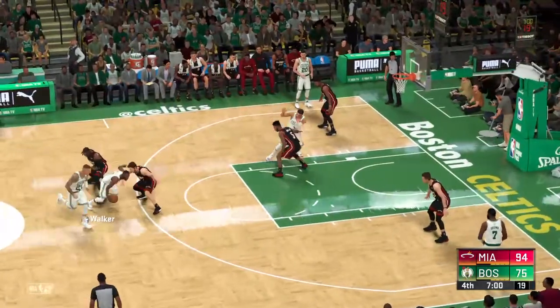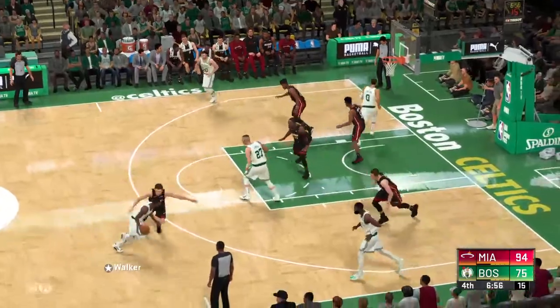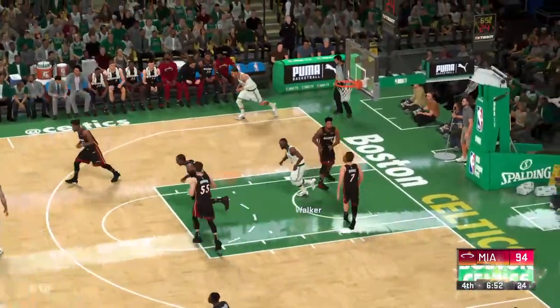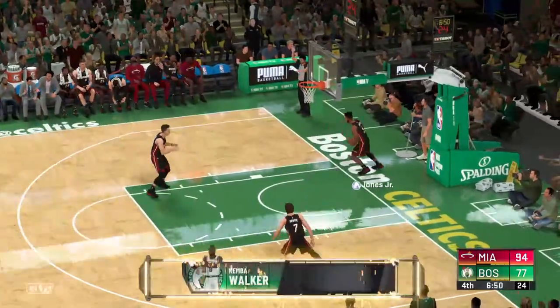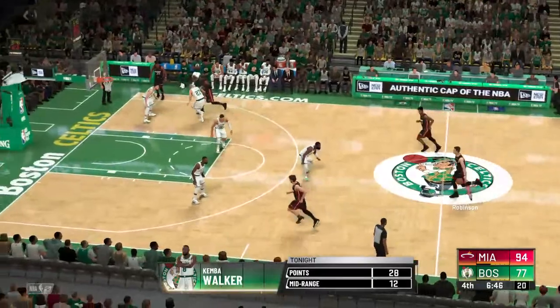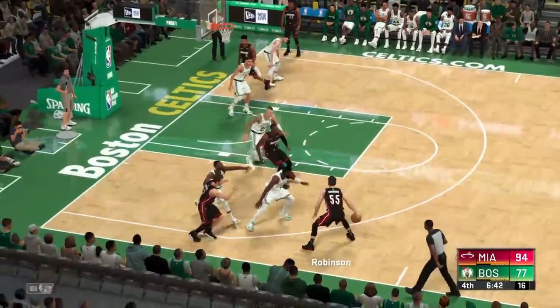And here's Walker. Good, nice job down low. Walker's got 28 points for the game. I tell you, he has some impressive moves in his repertoire. That's as good as it gets, but just one of many.